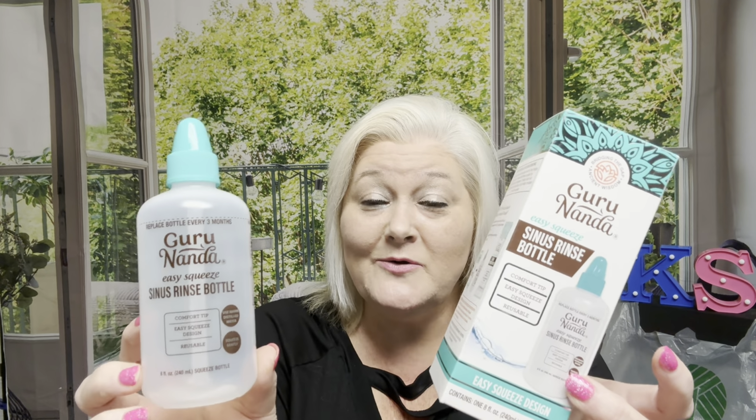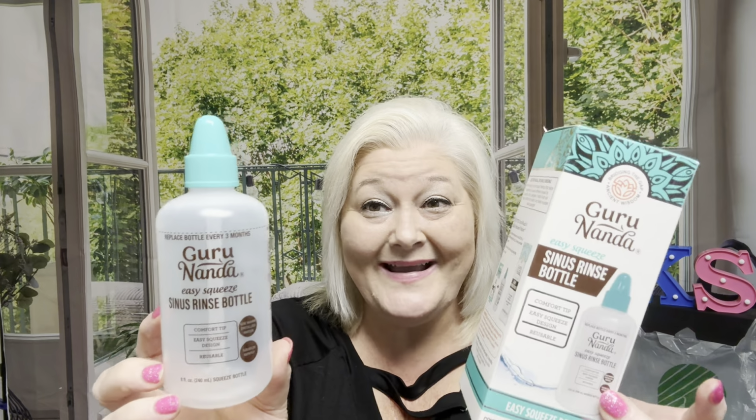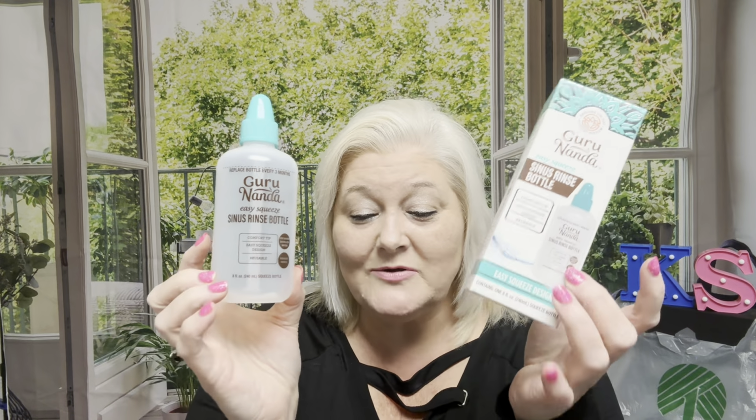So yeah, guys, they have Guru Nanda sinus rinse bottles. And you know it's that time of the year. You know it's coming. You're probably going to have some kind of nose messing with you at some point or another. I know I am. So this was right on time at $1.20.